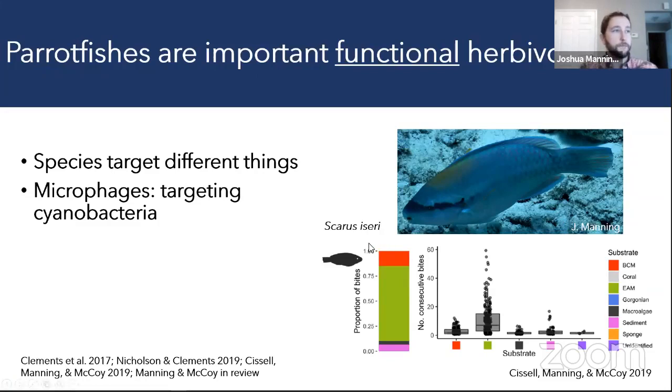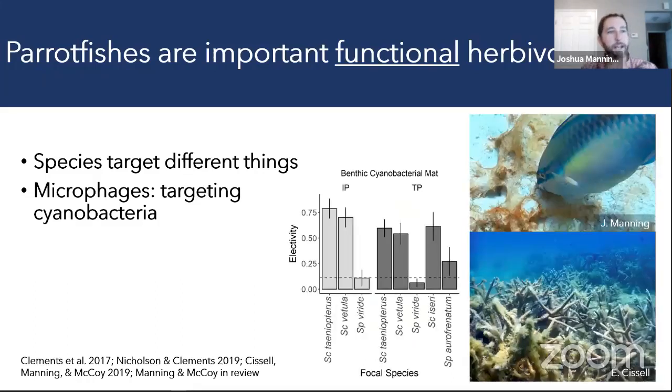So here we have a plot of the proportion of bites again for this species, the striped parrotfish. And you can see this red here. This is all benthic cyanobacterial mat. And these benthic cyanobacterial mats are just blooms of cyanobacteria on the reef substrate. And so we found that they're targeting these pretty frequently, which supports the idea that they're getting a lot of nutritional value from cyanobacteria. And I found this again when I studied 5 of the most common species of parrotfishes on these reefs. They're targeting these benthic cyanobacterial mats and with preference.